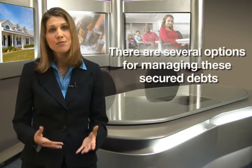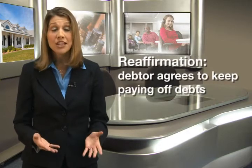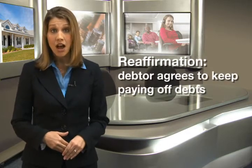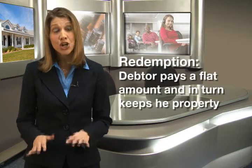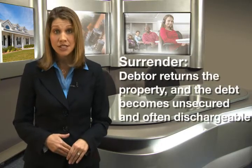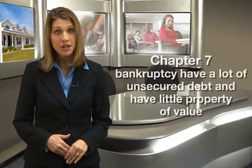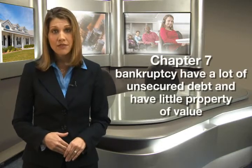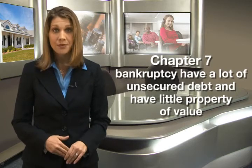There are several options for managing these secured debts, like car loans and mortgages: reaffirmation, in which the debtor agrees to keep paying off debts; redemption, in which the debtor pays a flat amount and in turn keeps the property; and surrender, in which the debtor returns the property and the debt becomes unsecured and often dischargeable. Most people who file for Chapter 7 bankruptcy have a lot of unsecured debt and have little property of value.